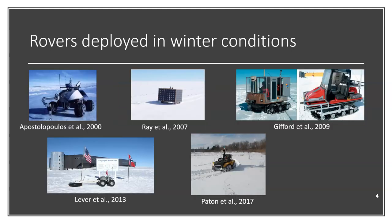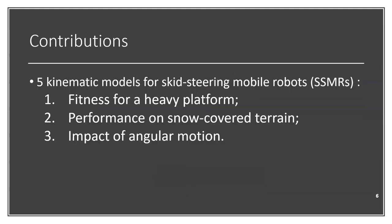We took a look in the literature and tried to find rovers that were deployed in winter conditions and that included some kind of autonomous navigation. We cited the 5 following articles. However, we found that no literature was focusing mainly on motion modeling for autonomous robots in snowy environments. Which brings us to our contributions.